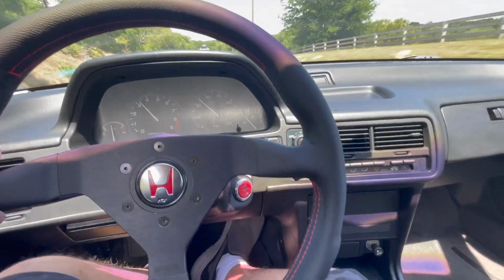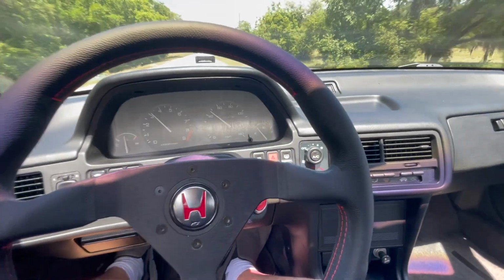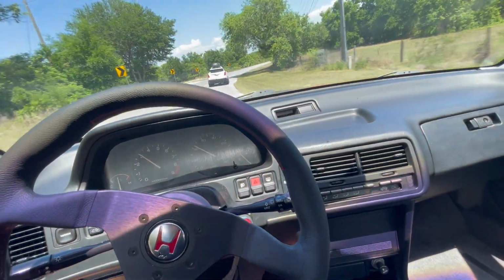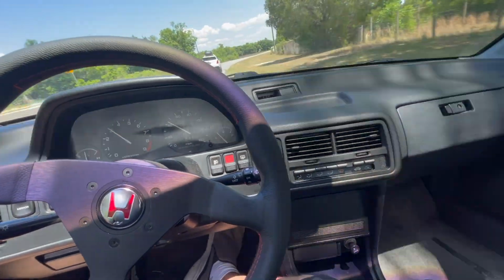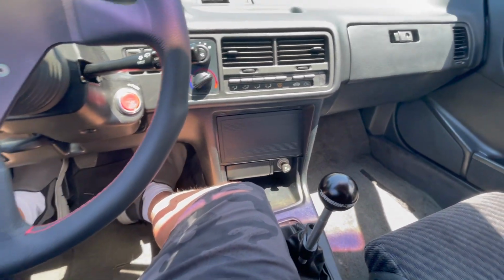However you want to do it, it's dead on. And to me, the detent springs actually protect the synchros a little bit because they're strong. They give a little bit of resistance to it, as well as keep it nice and firmly in gear. You see that the shifter's not shaking around or anything.